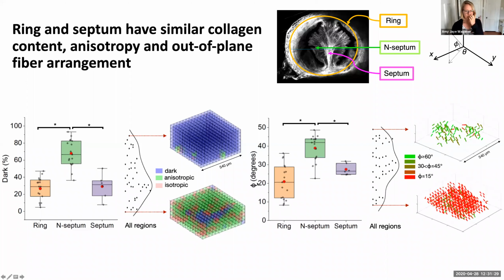We can similarly look at phi, and again, quantitatively, the ring and the septum are similar, but both are different from the near septum. And again, we can take these quantitative numbers here and give you more of a physical representation so you can visualize what's going on at the extremes. So at one extreme, we see that the arrows are mostly green, which means there's a lot of regions that are out of plane. And the density of these arrows reflects the fact that there's not a lot of signal from the collagen. So the collagen density is quite low. And in contrast with this other extreme, we see that the arrows are very dense, meaning there's a lot of collagen signal, and that they're mostly red, meaning that they're mostly in plane, or their phi is less than 15 degrees. And you see a few green arrows here and there showing more out of plane data.